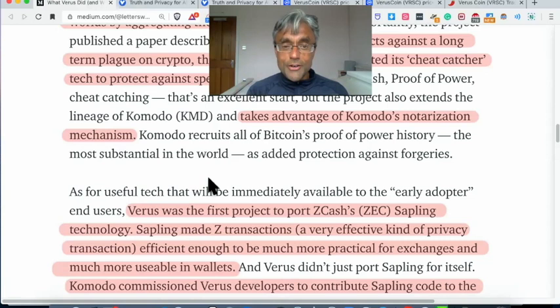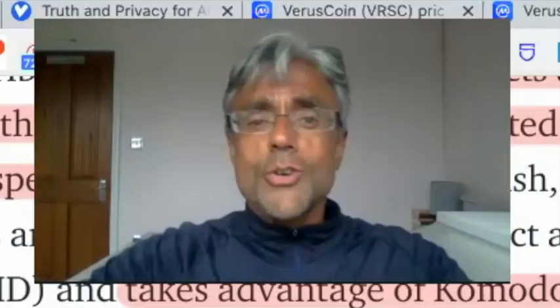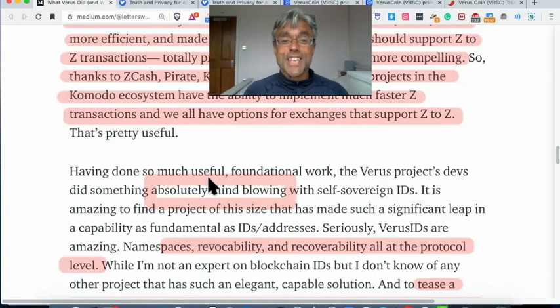Not only did Verus Coin implement it for themselves, they got commissioned by Komodo to make that technology available for the other projects within Komodo's ecosystem, including Pirate Chain. So Verus Coin has this spirit of decentralization, open source, democratization, and they're just incredibly generous as well. Here's this really great technology, Verus Hash and Sapling, go use it. So far, so good. But there's even more. And by the way, there's even more that Verus Coin does that I'm not even going to talk about in this video because it's just too much.